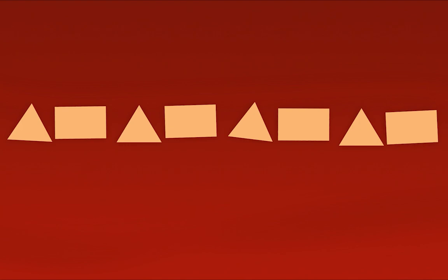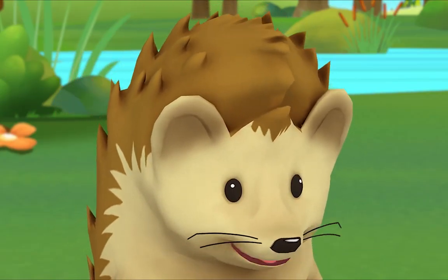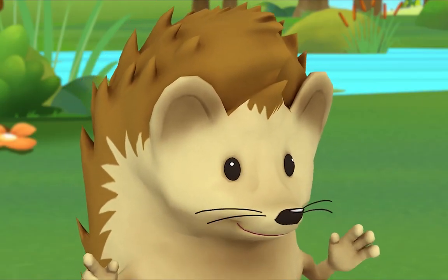Let's say the names of the shapes together. Triangle, rectangle. Triangle, rectangle. Triangle, rectangle. Oh, I see the pattern. I hear it too. Triangle, rectangle. Right! Oh, can I help you make another pattern?